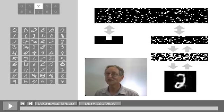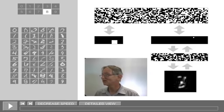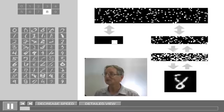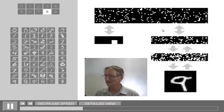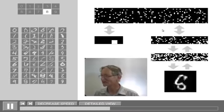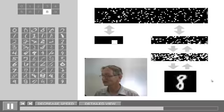Let's do it once more with another digit. All we're going to do is just change which of these units is on. Everything else stays the same, and we're going to run it again, and the top level there will fall into a different ravine. It'll fall into the ravine for 8s. It's not really in there yet, but it will be about now. It's fallen into the ravine for 8s. And it'll show you all sorts of different 8s it believes in.